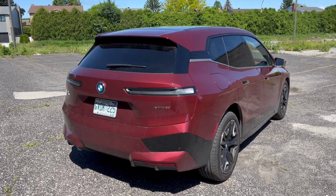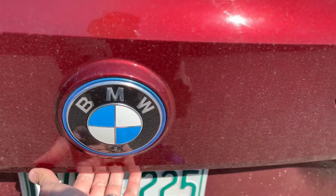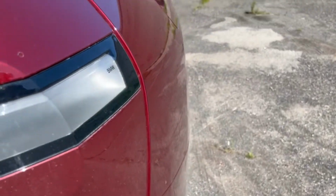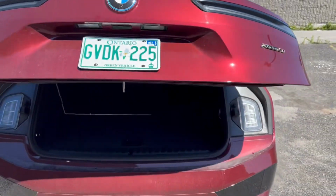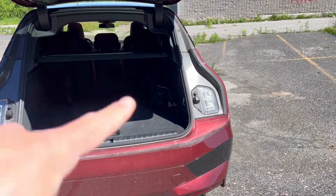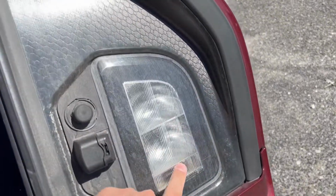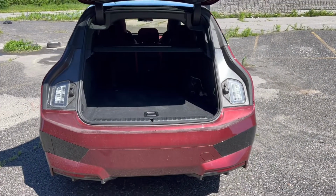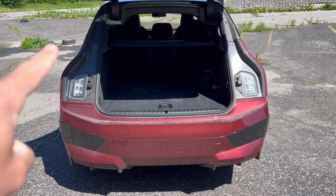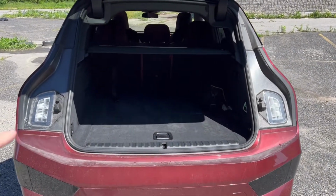Okay, so here's a weird thing, though. You see how the cutout for the hatch goes all the way around and includes the taillights? This kind of reminds me of the first generation Q7, and that's kind of neat. And when the lights are on, this actually lights up, as a safety feature. But it kind of messes with you a little bit, because the opening is nowhere near as wide as the hatch.